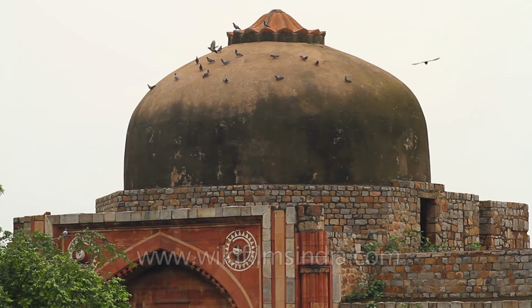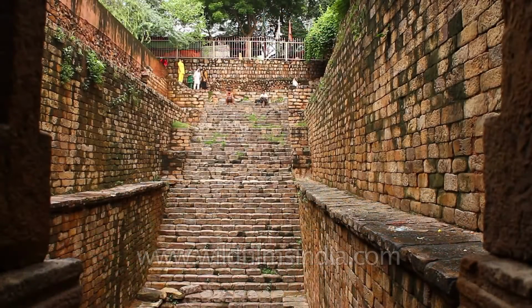About 100 meters south of the Adam Khan tomb lies another Baoli in Mehrauli. It is Gandaki Baoli, which owes its origin to Iltutmish of the slave dynasty. The well gets its name from sulfur, known as gandak, in the water, which was known for its medicinal properties.